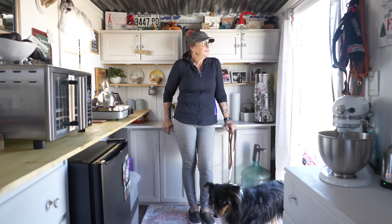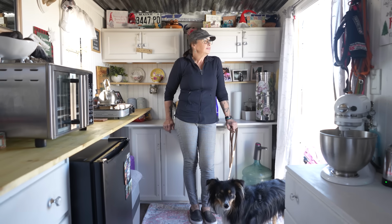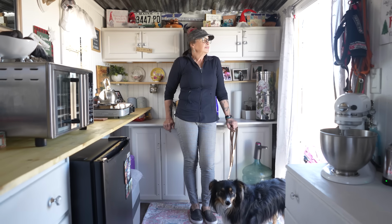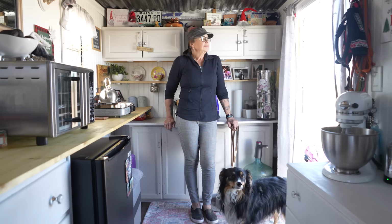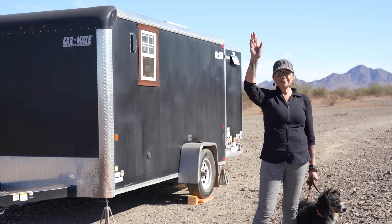I've been in this trailer 4 years this past October. And I started out 10 years ago. I left in the back of my F-150. I built out the back bed. And then I was in a pop-up, a vintage trailer, another pop-up, and then I bought this. And I love this lifestyle.